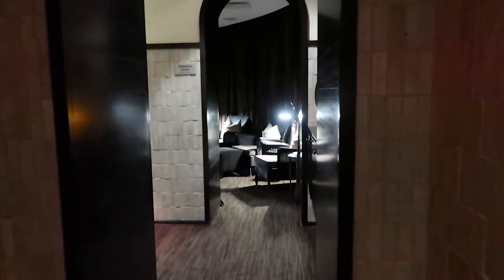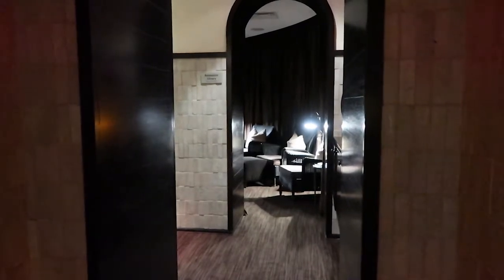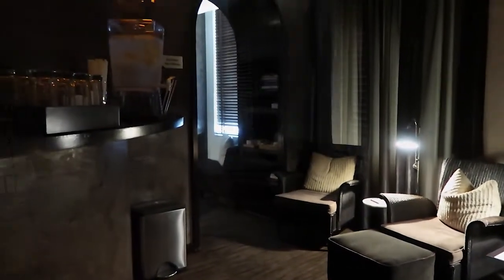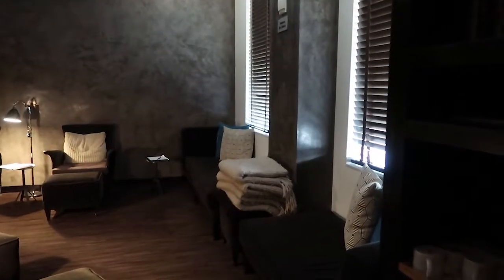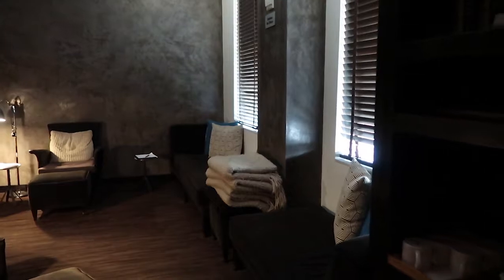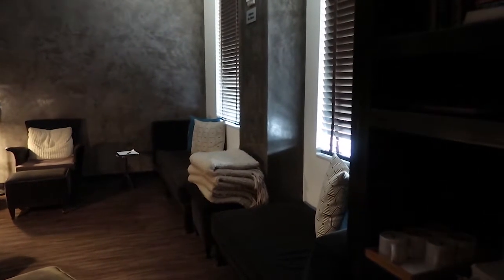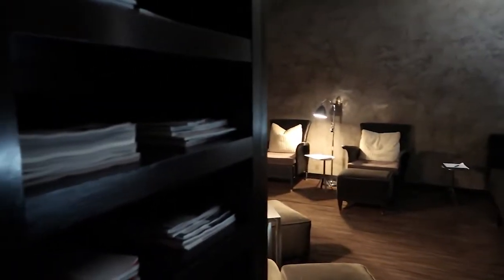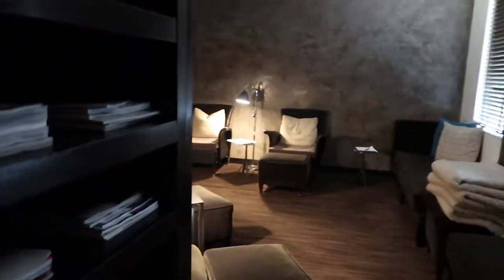This is the area where some of the treatment rooms are, so we have to be quiet. And then we're gonna go into the relaxation room back here and wait until we're called for our appointment. It's really pretty in here, nice and relaxing. I guess I'm the only one back here right now. It is the middle of a work day. And you can see they even have some lounges with some really comfy blankets, so if you want to relax after your massage or anything. Some reading material. It's very nice here.